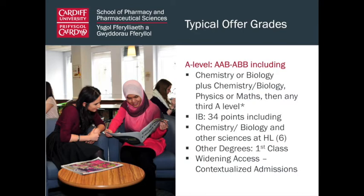In terms of the total way we look at information, we believe in the process of widening access, so we look at every little bit of information that's provided to us on the UCAS form. So we use contextualized admissions processing, so we're going to review the background of yourself, your parents, what school you're from, what postcode you're from. We'll use any of these markers to help us make our final decision.